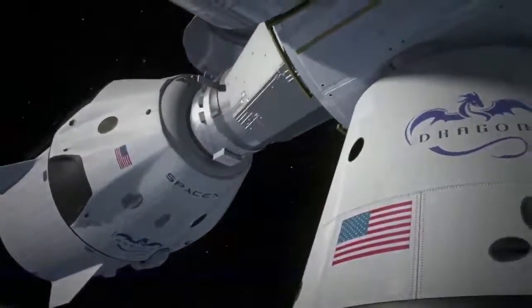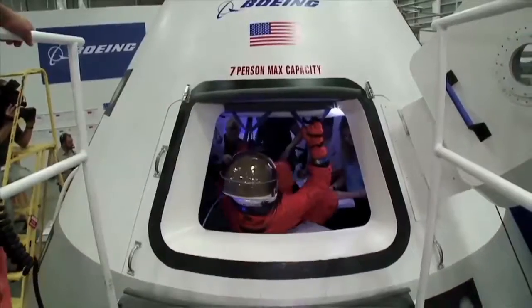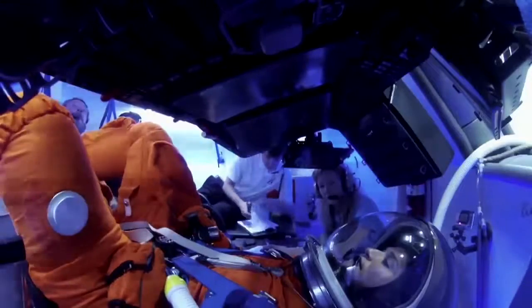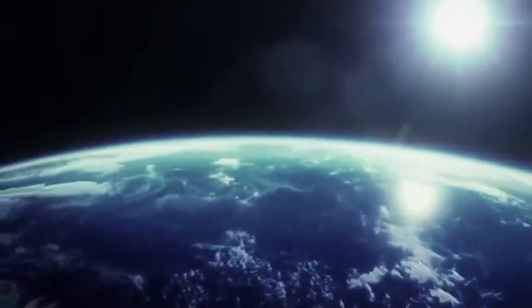Under Commercial Crew Transportation Capability contracts for NASA's Launch America initiative, the companies will conduct spacecraft systems testing followed by increasingly complex flight tests before ultimately flying astronauts on orbital flights and eventually on operational missions to the station in the next few years.